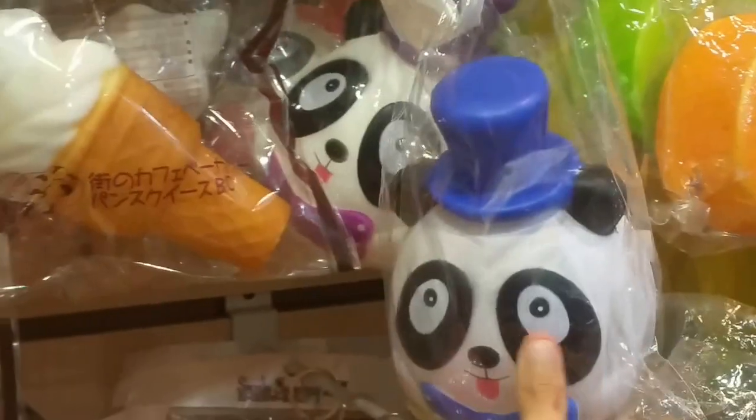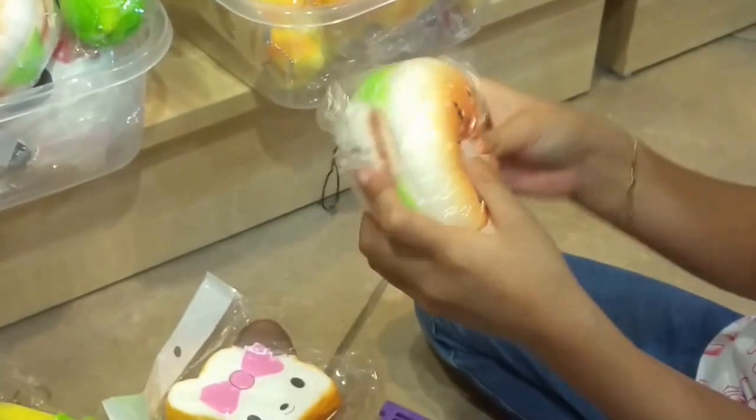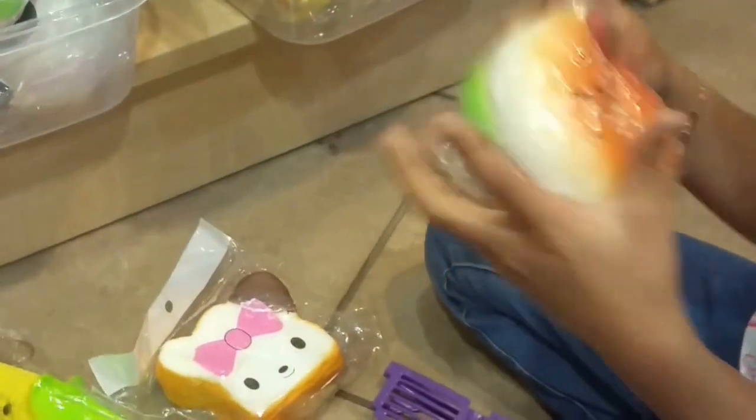Look at that panda. What is that? Look at the big, huge panda. This one can actually do something. Like, I just look at this croissant, guys. Look at these huge croissants. And they're very squishy. I think I'm gonna get this lobster. Oh, what is that? That's a hot dog. I'm gonna get the hot dog. I'm just gonna get the hot dog.